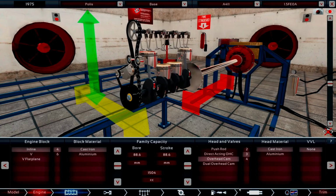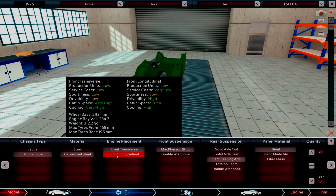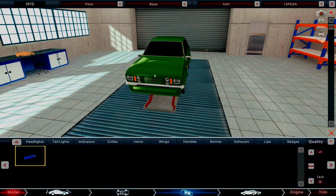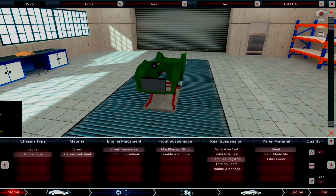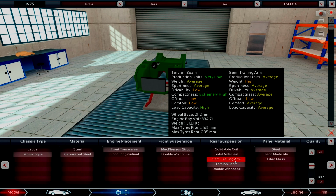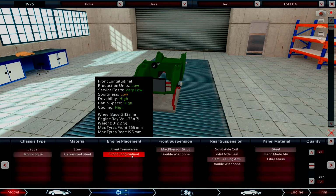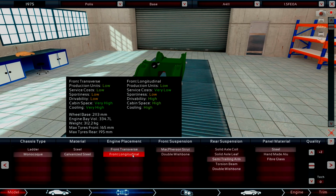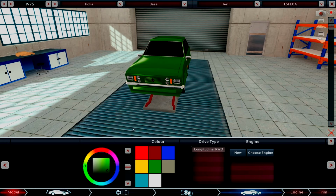All right, so let's see if now I can put the engine in there. I guess it doesn't actually change the engine size at all, because it's still going to say 334.7. Yeah, that's what it's going to do. That's a bit of a problem then. Let's see if that does it. All right, so this is going to be an issue because it's going to be a longitudinal engine now. So yeah, we can fit that in there now.